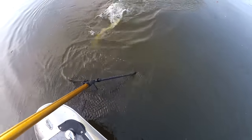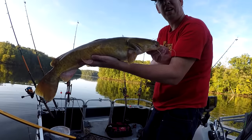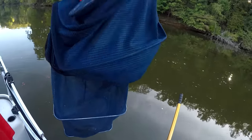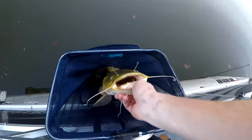Not a massive flathead, but I will take it. Look at that, beautiful, beautiful flathead. Feels like he's maybe 15 pounds. All right, I want to weigh the total weight of fish that I caught, so I'm going to use this keep net here. So check this out. We're going to put him in the keep net.